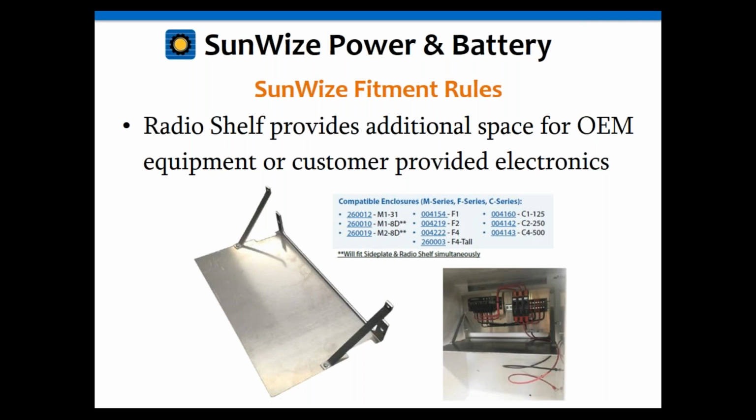enclosures. They basically serve the same purpose in the sense that they allow for additional equipment in the system, usually power conversion equipment, but it could be a variety of things, to rest within the enclosure in that protected environment. The major difference is that the side plate typically has the drill holes and is actually drill mounted, whereas the radio shelf is just placement. Okay.